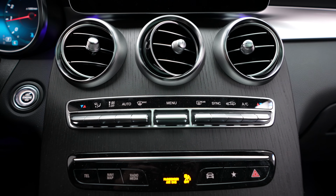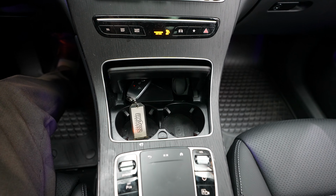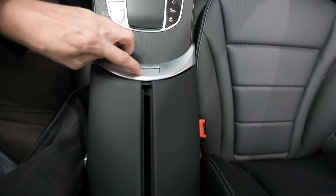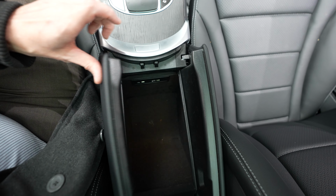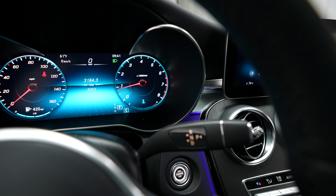Below the display we have our climate controls. Cup holder. Center console storage. And the Mercedes-Benz shifter.